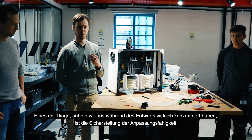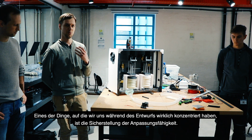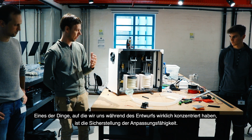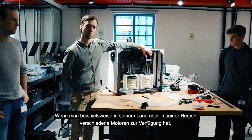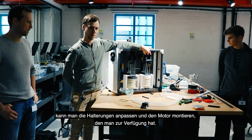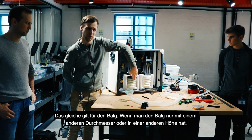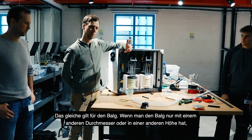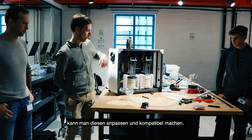Now, one of the things that we've really focused on during the design is to ensure the adaptability of the design. For example, if you have different motors available in your country or in your area, you can adapt these brackets and mount the motors that you have available. The same thing goes for the bellows. If you have different diameters, different heights, you can also adjust this and make that compatible.